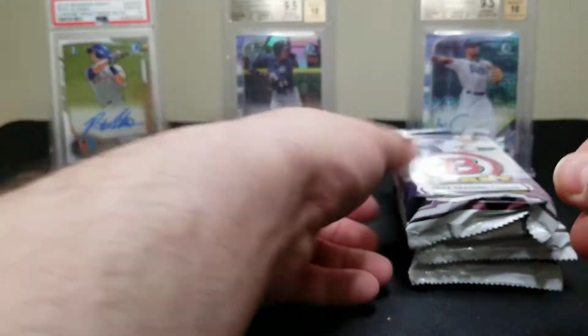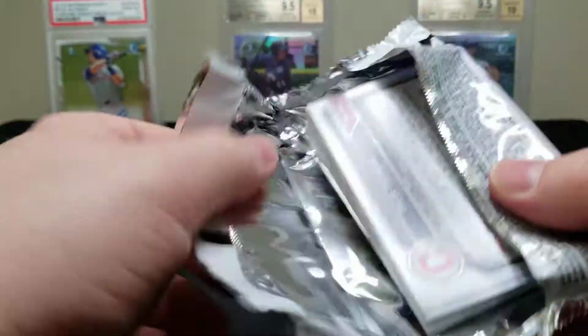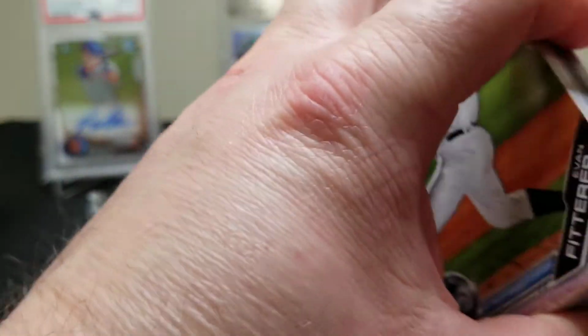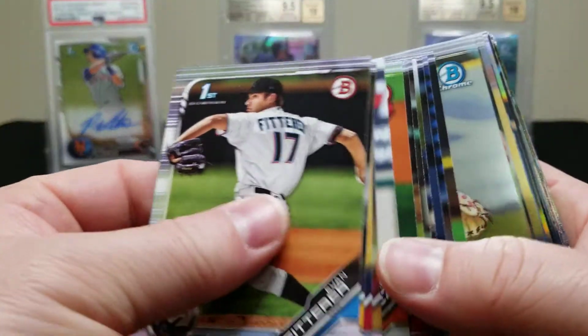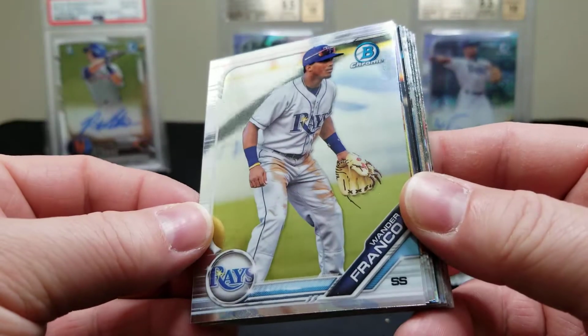And then we got paper, guys. All right, couple packs left here. Maybe we can get some nice color. I think we're out of the autos, unless Topps screwed up. That'd be nice. We've done it before. All right, paper. And then we got a chrome of Wander.